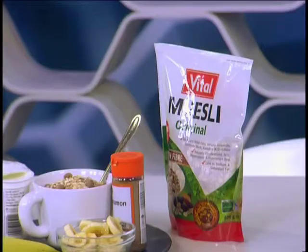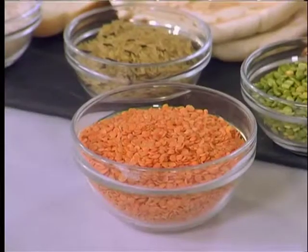Since you mentioned the top 3 low glycemic index foods, I'm going to have muesli with yogurt with lentils sprinkled on the top. How about that? Well, good luck to you.